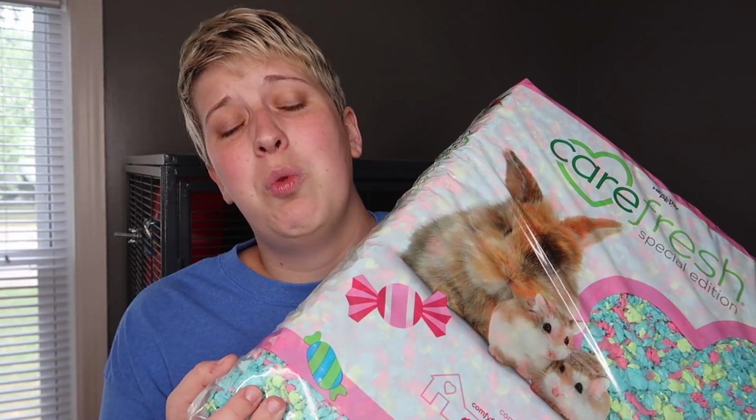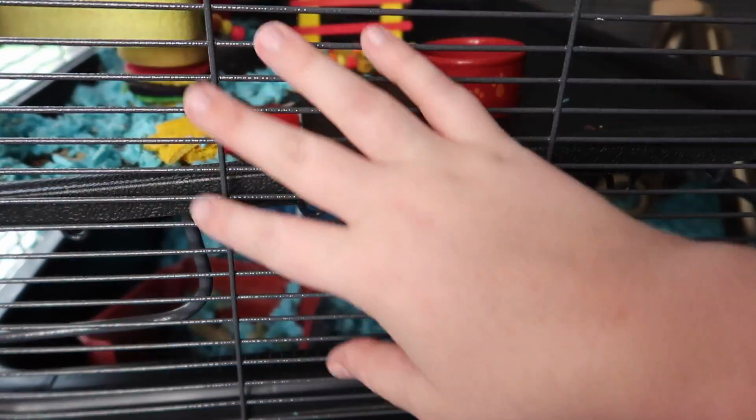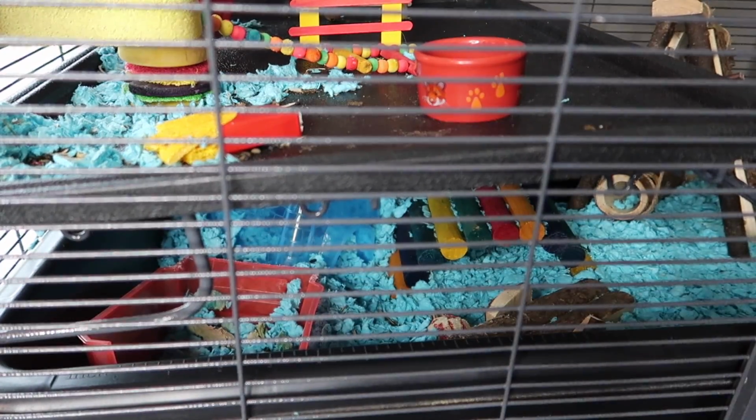Now let's go ahead and we'll get Mr. Fluffy Butt out and start cleaning. So as you can see, his cage is a complete wreck right now. It's definitely time for a full clean.